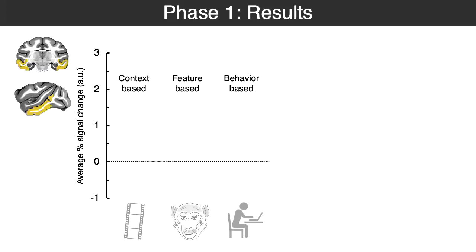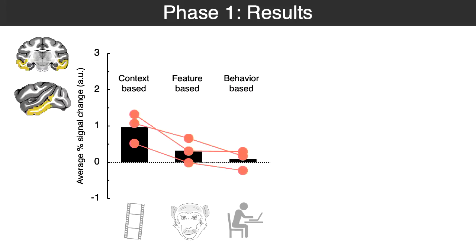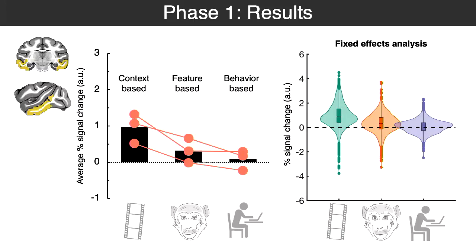This is to remind me to tell you that I'm plotting the percent signal change for all voxels in the ventral visual cortex, anatomically defined, not the face selective network. So surprisingly, what we found is that the stimuli selected based on context drove the largest valence effects. The bars here are the results averaging across subjects. There's only 3 of them, so I'm also showing you 3 red lines representing the individual subject data.